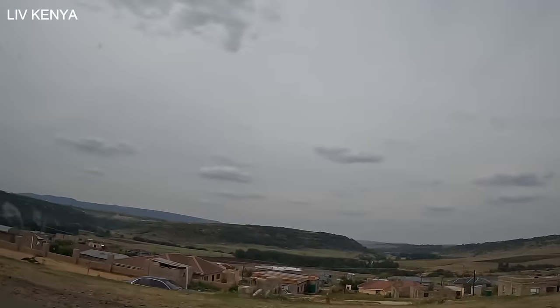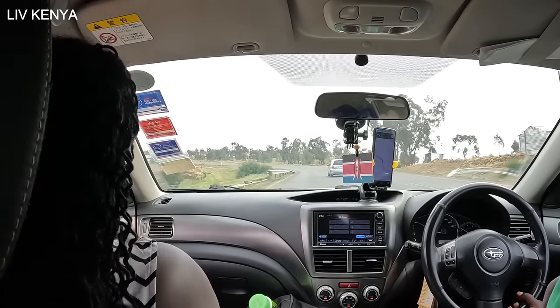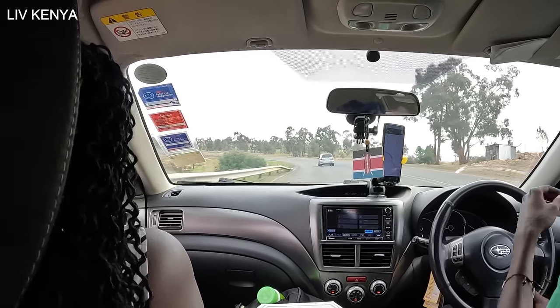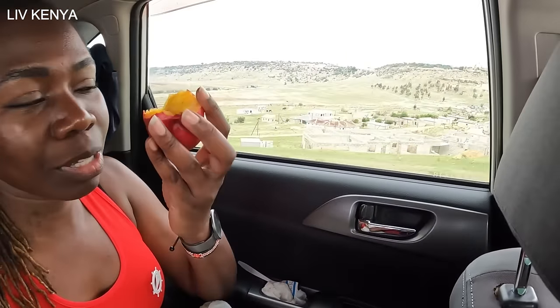Look at that view. So Jen is our co-driver. They just exchange. And then I'll be having my meal right here. So some peaches and some pork and pap for lunch, late lunch.